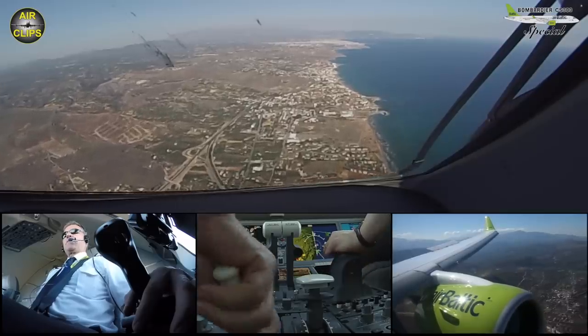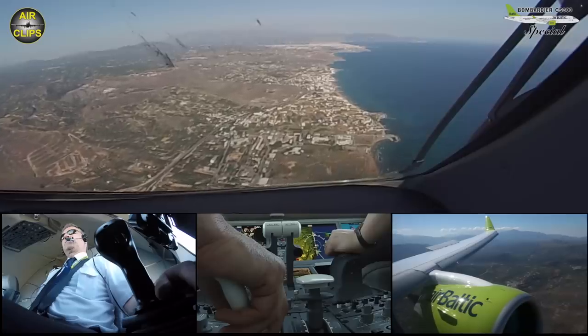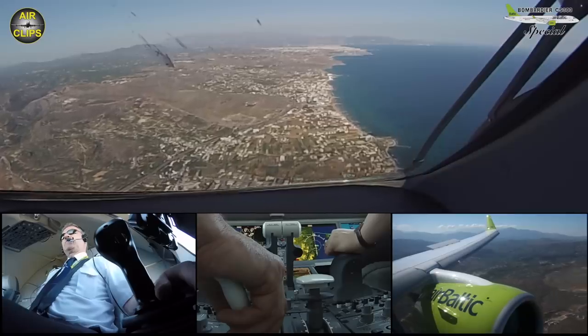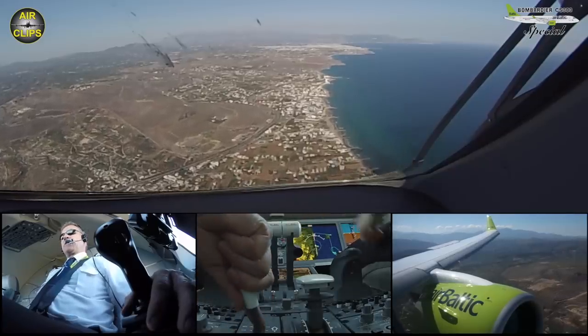Tower, Airliner 700, at holding point of runway 27. Hello again, Airliner 700. Behind the landing aircraft, line up and wait runway 27. Behind the landing aircraft, line up and wait. Behind, Airliner 700. And landing sequence.